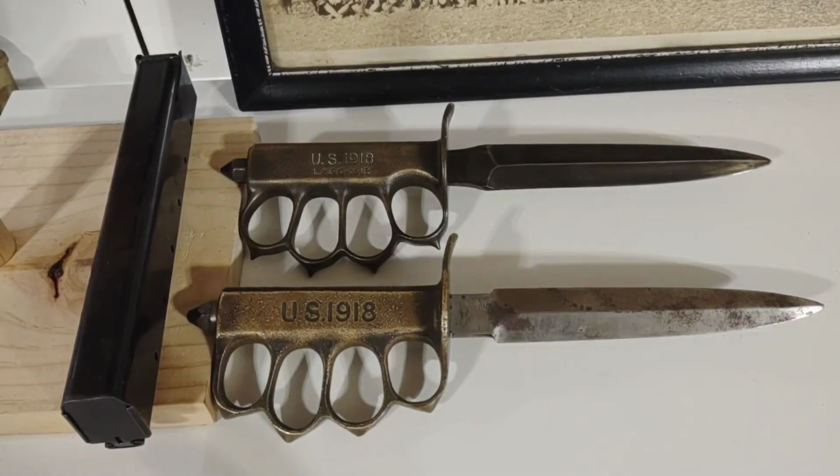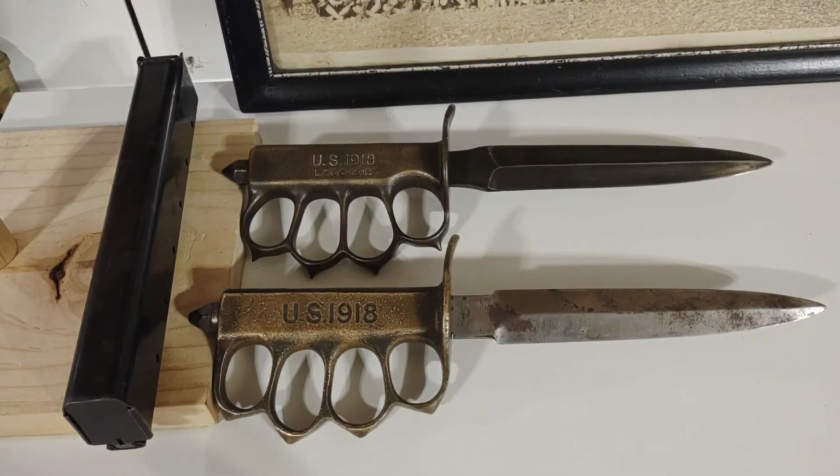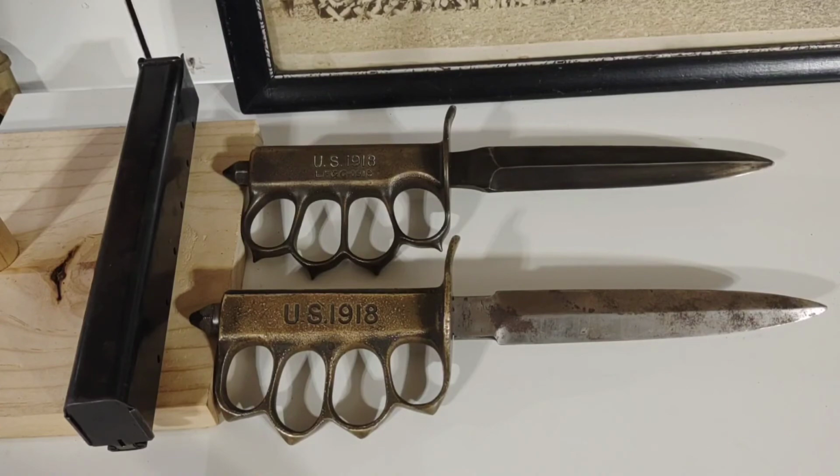I did get one more cool piece from the gun show. I'll probably do it in a separate video and dedicate a little more time to that. So I'll probably do a part two at some point.